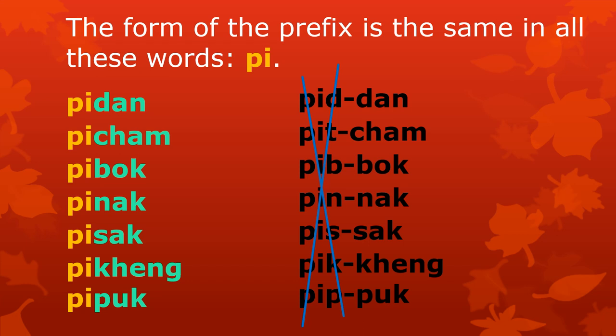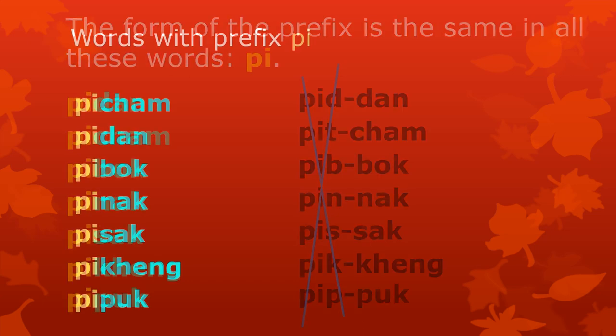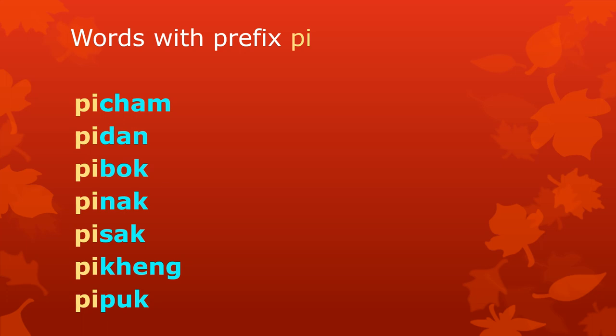Now, to get back to our words with the prefix P, the form of the prefix is the same in all these words. The spelling shows this clearly. So the spelling on the left is correct and the spelling on the right in black is wrong. There are not many words with the prefix P. Here is a list of all the ones that I have recorded. Picham, Pidan, Pibok, Pinak, Pisak, Pikeng, Pipuk.